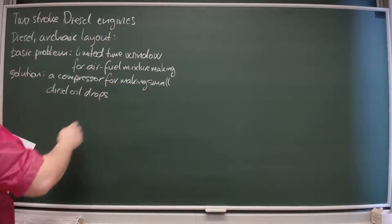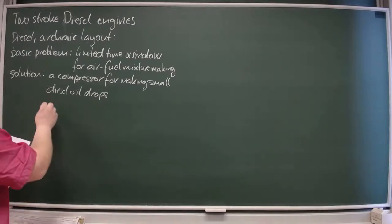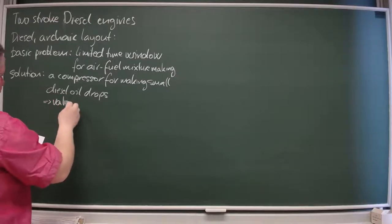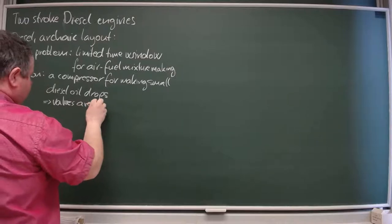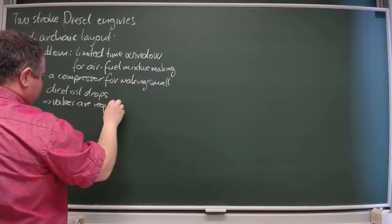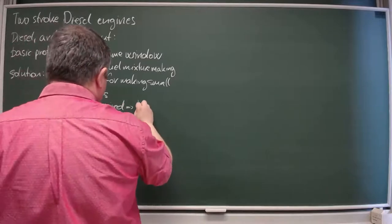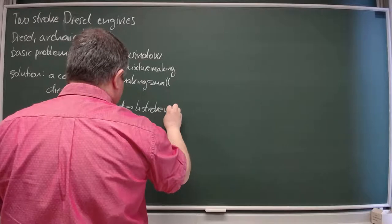So you had a compressor for making small diesel oil drops, and for that, valves are required, and so you had four-stroke machines.